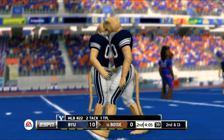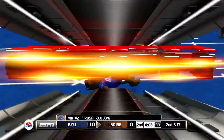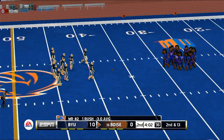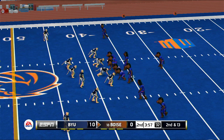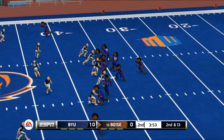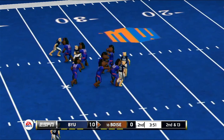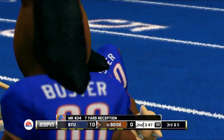Give the defense all the credit here. They had that one snuffed out from the start. It could have been an even bigger loss. From their own 37-yard line, it's second down. They'll bring him down around the 45-yard line.